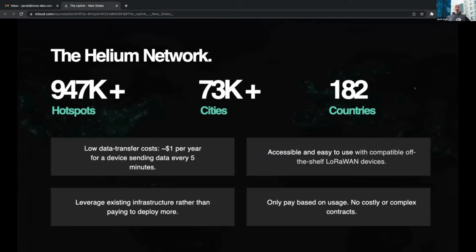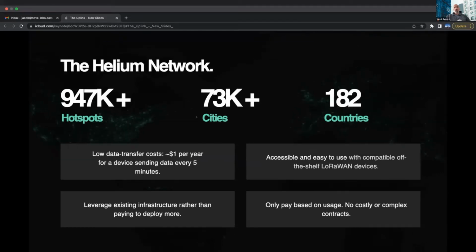So like I said, the largest decentralized wireless network in the world, and these were the numbers as of not too long ago, so they're pretty up to date here. We're almost at 950,000 hotspots, so slowly closing in on that magical 1 million number that we're super excited to see. We're at a little over 73,000 cities and 182 countries around the world. So very global coverage extended all across the world, not just in the United States.